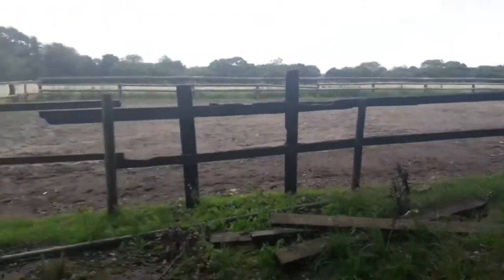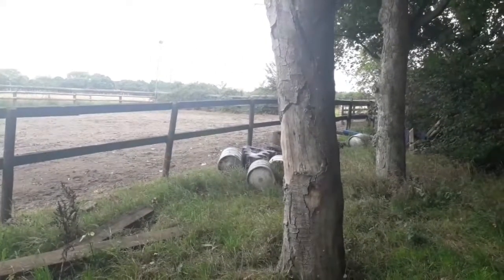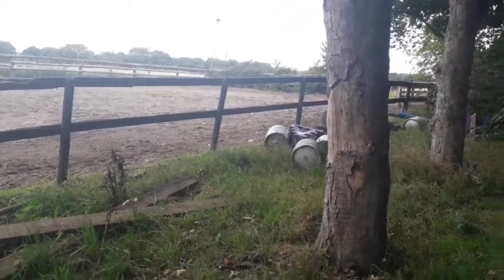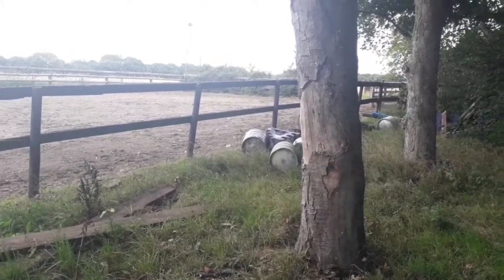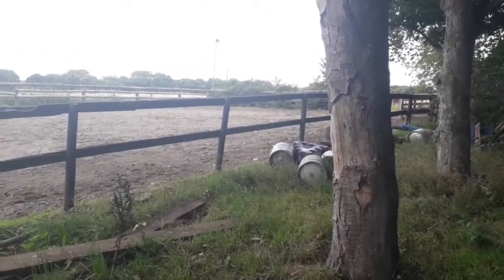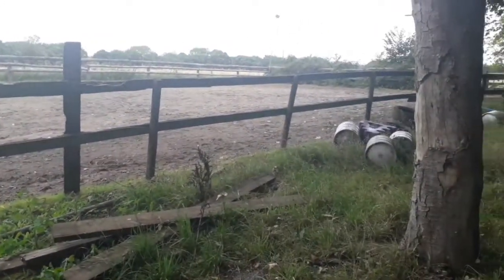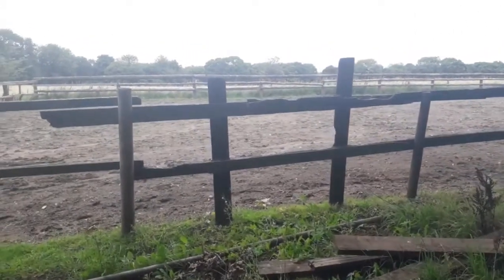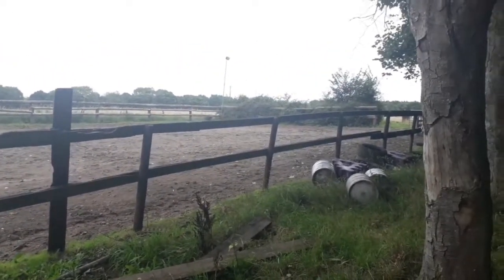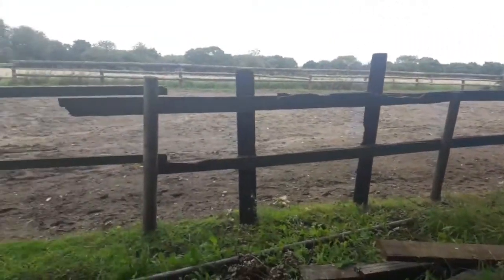So that's our paddock. It's quite small, but again, we don't really need it because pretty much everyone on here hacks. So we've got the paddock, we've got some barrels for jumps and poles and poly blocks and stuff, but nobody really uses them. But the yard owner down the road has got a massive paddock with a full set of jumps, and she lets us hire it out if we want to jump and stuff. So this is basically just for lunging and just for basic schooling and stuff. We don't use it too ridiculously.